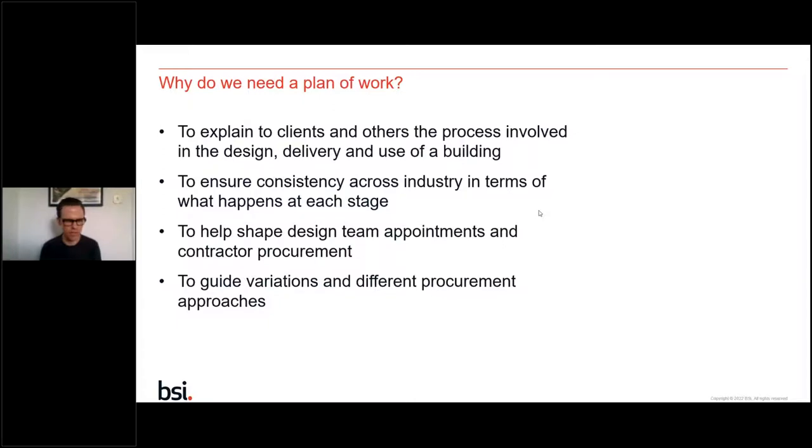If you go back long enough into our industry, we used to all do the same thing each time pretty much. There were small variations, but we all knew what we were doing because it was broadly the same. As we've increased specialization and sophistication from clients, client bodies and government, we've started to do things differently. About 60 years ago, the RIBA created a handbook for architects to help them with project management processes. And in that, we created a set of stages for projects to follow.